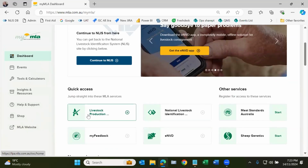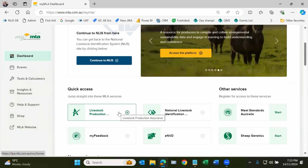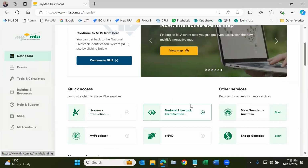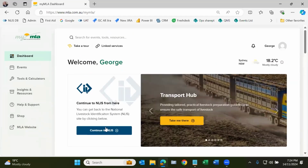You can also add your LPA, and Xander mentioned LPA, every 2 years you pay for your accreditation. Other ones here are probably not applicable to those small holdings or hobby farms. So I'll click on to continue to NLIS.